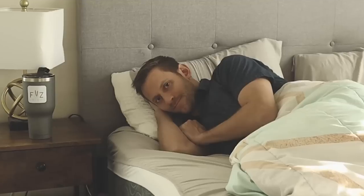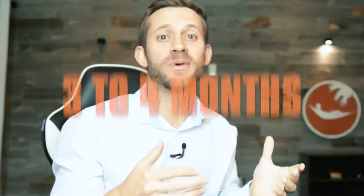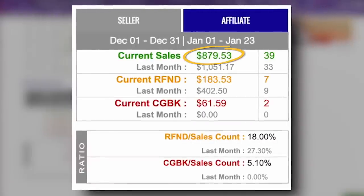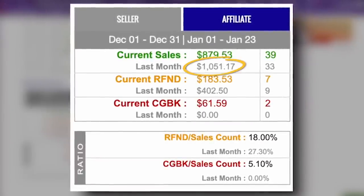So a couple mornings ago, I woke up and I logged into my Clickbank account out of the blue. Honestly, I haven't logged into my Clickbank account or even thought about Clickbank for probably 3 to 4 months. But I logged in and this is what I saw right here. You can see here, I made about $900 in the last 23 days and about $1,000 a month is what I'm on track to make right now from Clickbank.